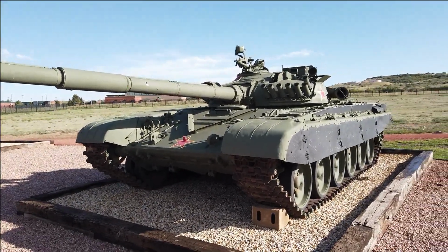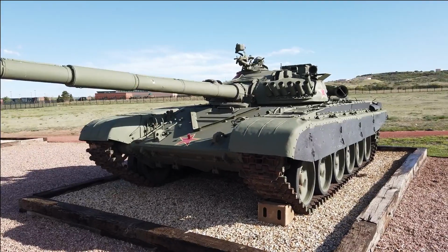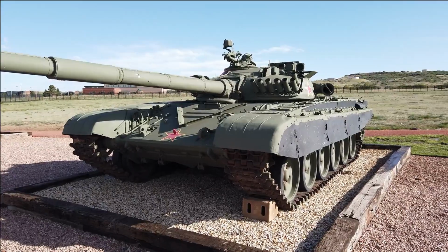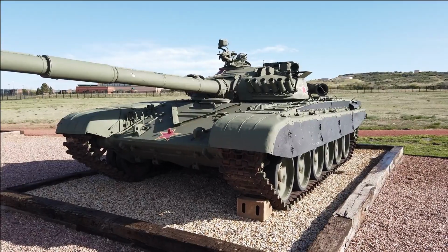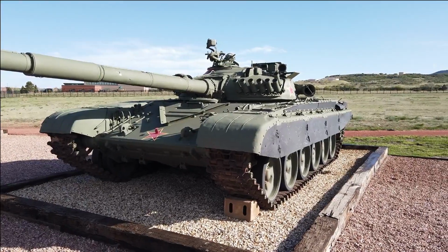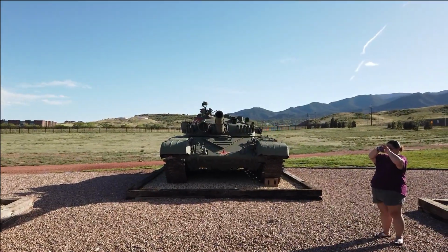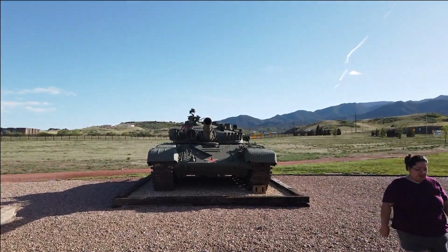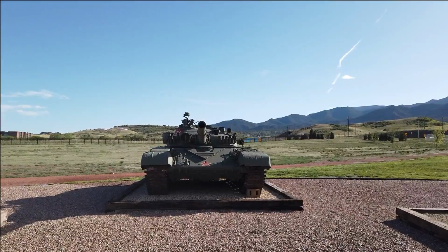That's neat. That's really something. See how little that tank is? It'd be awfully small to be able to squeeze yourself into it. Large person like myself, forget about it. Yeah, that's quite the front shot. Alright.